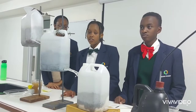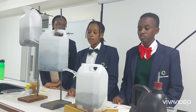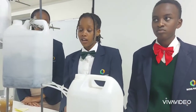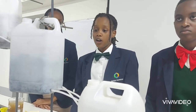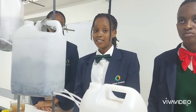For the second part of the system, it's filled with charcoal, which is highly porous. It absorbs the particles, both inorganic and organic, through the processes of chemical absorption and chemical attraction. It also adds nutrients to the water, like calcium and magnesium.